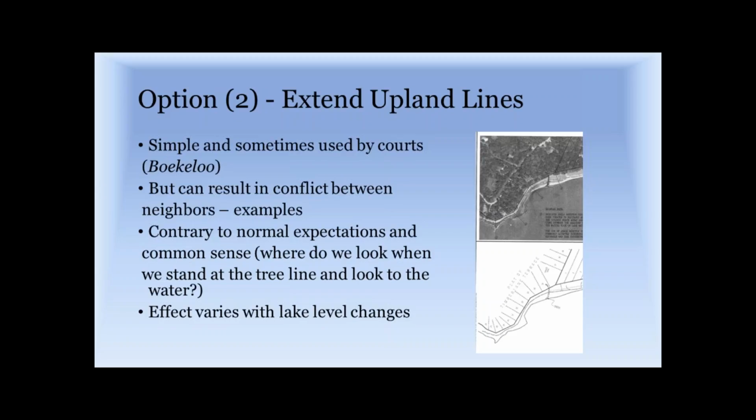The Bookaloo case, I'm not giving you a cite to it, but I'll just describe it briefly. This is a case where the trial court said, no, you don't do that. When you get to the top of the dune, you look straight to the water, and that's how you divide property from dune top to lake. It's a case that went to court when the Sleeping Bear National Seashore Park was first being created with condemnation. And it was a litigation between two neighboring owners over who was going to get paid more. And the main question was, who owns more of the beach?